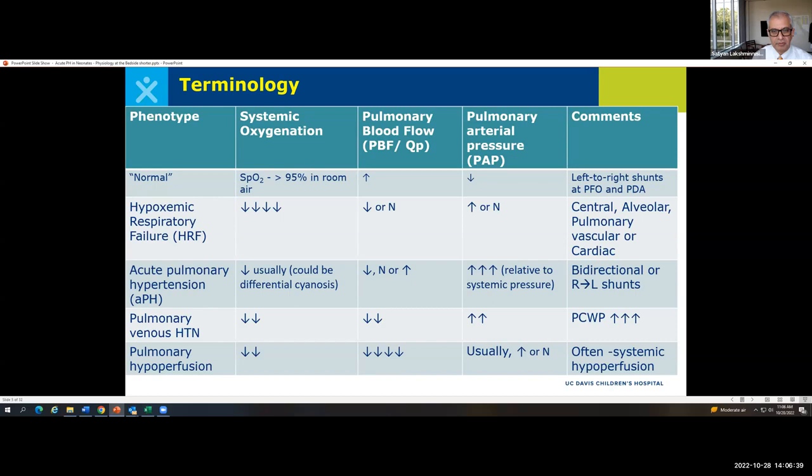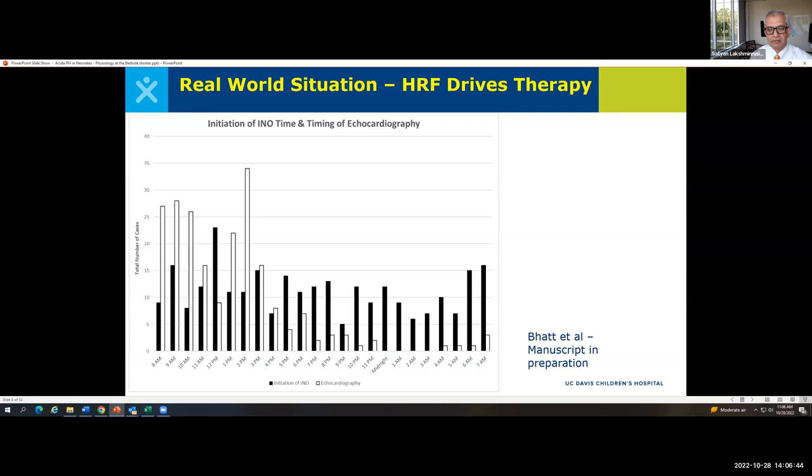The reason this is important is that although most of us think of echocardiography dictating the therapy of patients, that's not really what happens in real life, especially in centers where there is no 24-hour echo easily available. This is a graph in a paper that Dr. Dilip Bhatt is writing, where you see the course of a given day from 8 a.m. to 7 a.m. The black bars represent when inhaled nitric oxide is initiated, and that happens around the clock. The white bars represent when echocardiography is done.